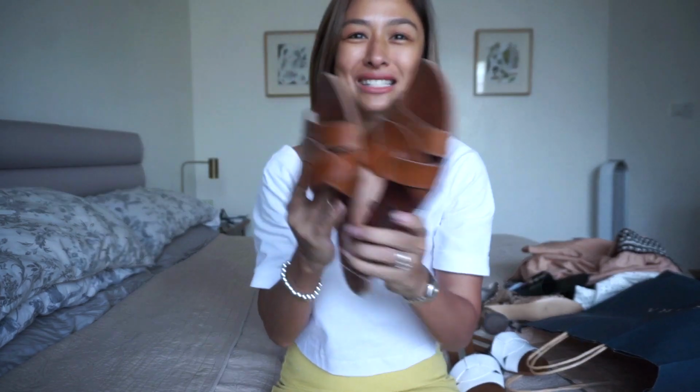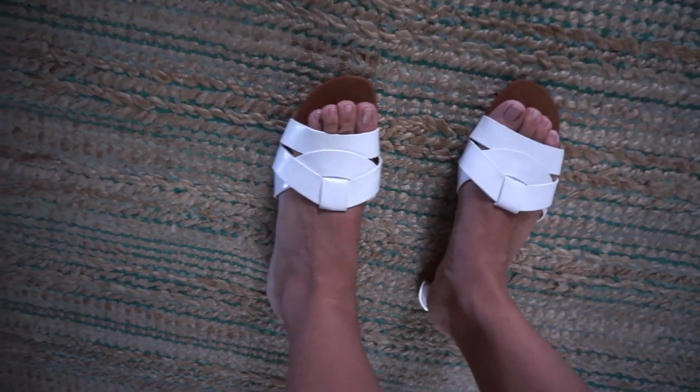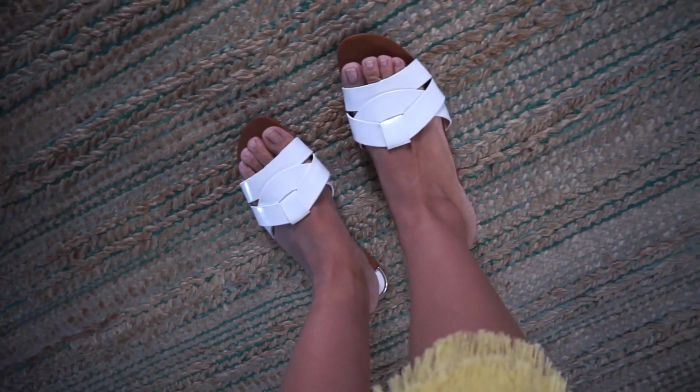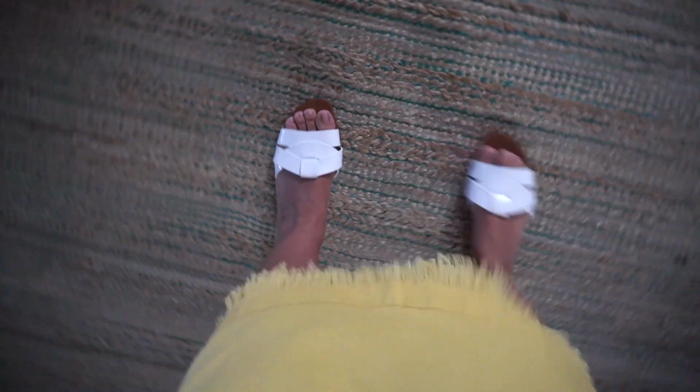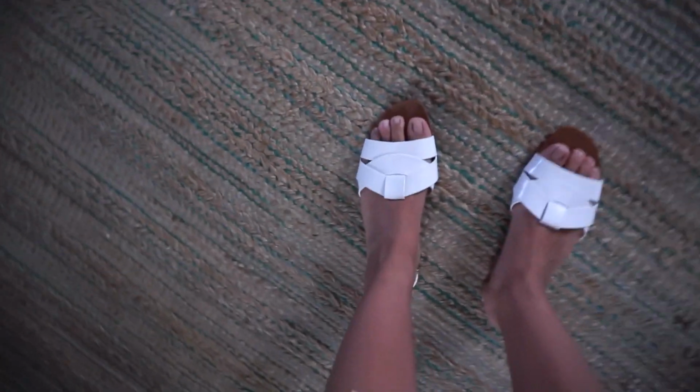And let me show you. So these are the tan ones that I got a while ago, and they are so used up. I use them at the beach and I use them pretty much everywhere, and I love how comfortable they are. It's really such value for money for 1,999 pesos. And yeah, because I love these so much, I got the white ones. I've been looking to buy the white Saint Laurent one, but I just could not do it. It's just too expensive. And so this will do for the time being. It's just so pretty. And it's comfortable. It's made of real leather.